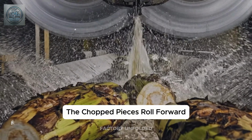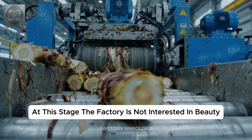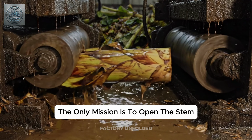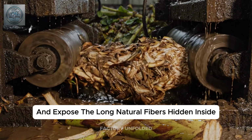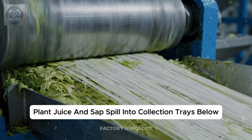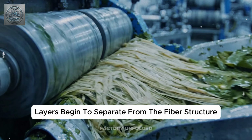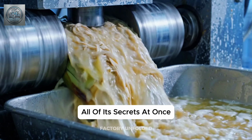The chopped pieces roll forward into the first crushing and peeling unit. At this stage, the factory is not interested in beauty, softness, elegance, or anything remotely feminine. The only mission is to open the stem, strip away the excess, and expose the long natural fibers hidden inside. The rollers spin with a heavy mechanical growl. The wet pulp is flattened, plant juice and sap spill into collection trays below, and the soft, fleshy layers begin to separate from the fiber structure. It feels almost like the banana plant is being forced to confess all of its secrets at once.